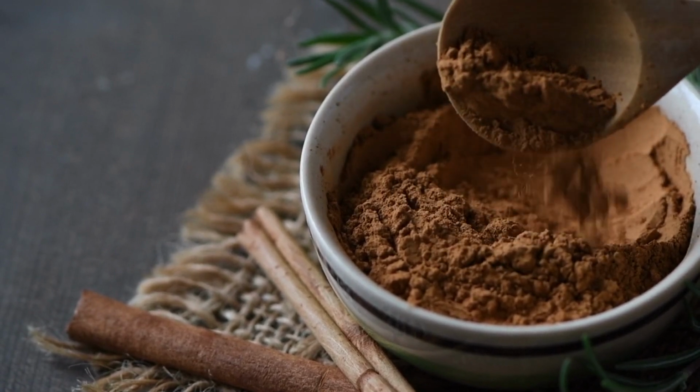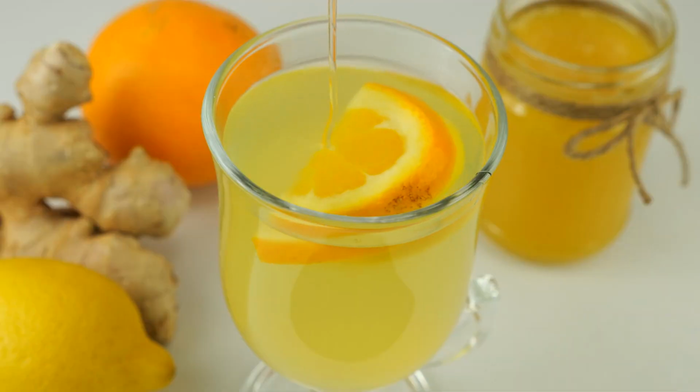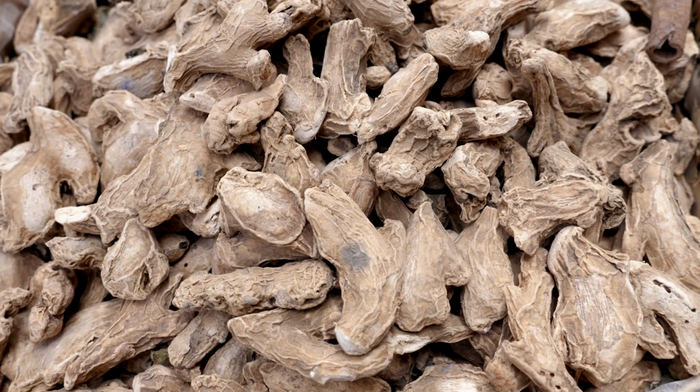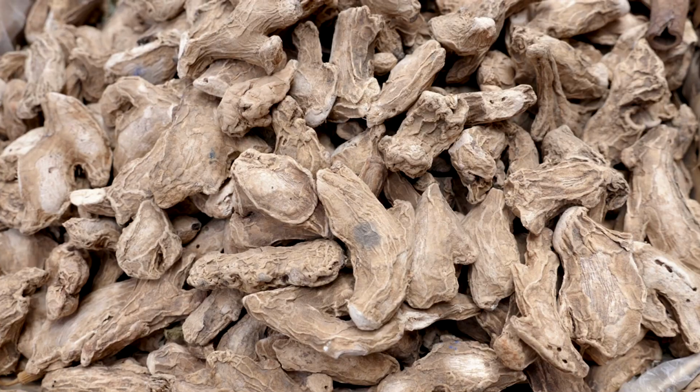Remedy 2. Ginger tea for digestion. Ginger is a carminative, which means it helps to eliminate excessive gas from the digestive system. It is also a spasmolytic, relaxing the gastrointestinal muscles to soothe an upset stomach. Drinking ginger tea can stimulate saliva, bile, and gastric juice production, enhancing digestion.